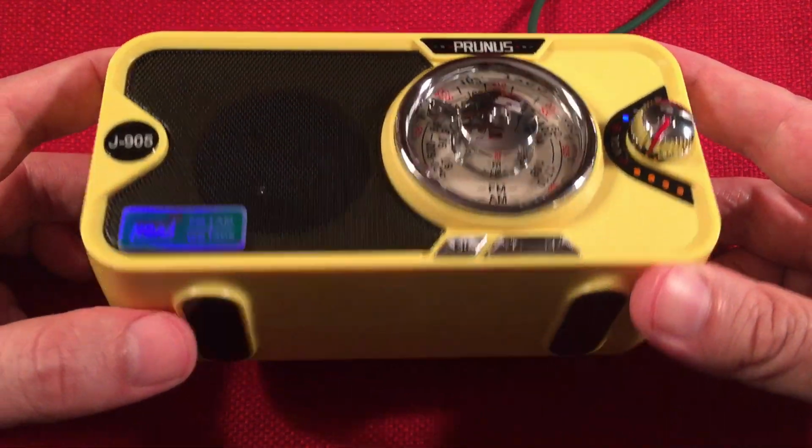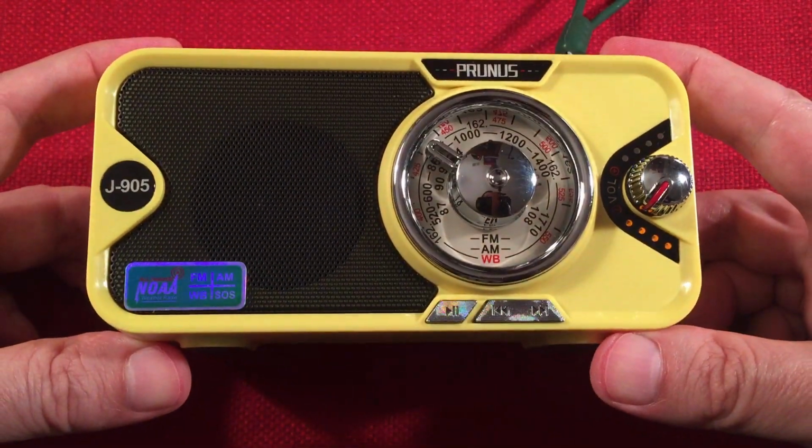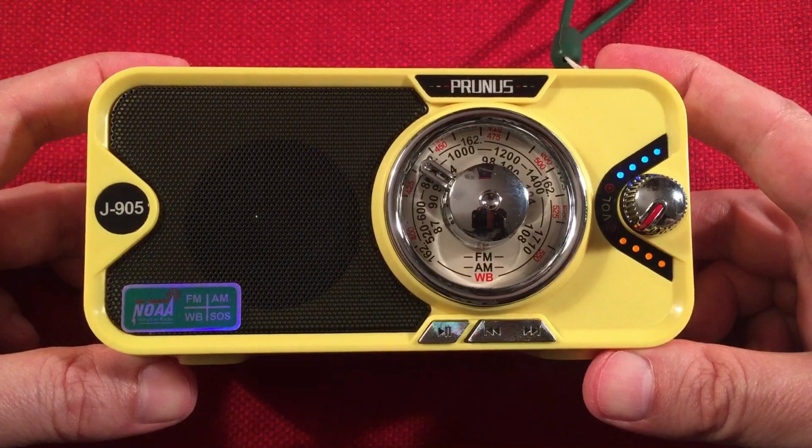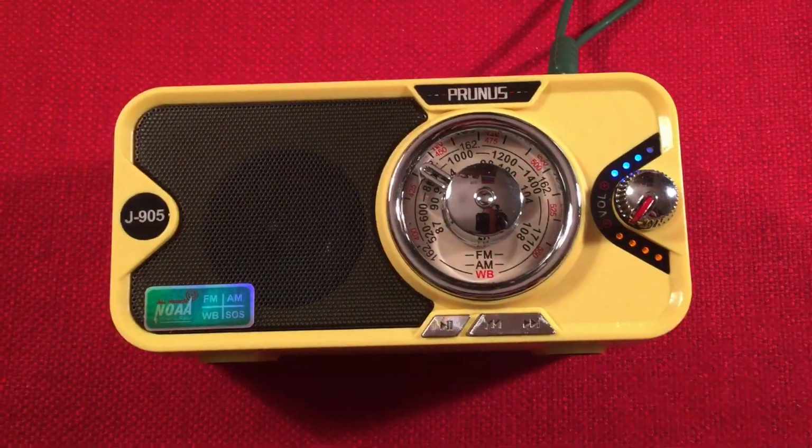Okay, it's more of a tabletop radio. It's cool how they made it. It's nice and wide. Nice big rubber feet on the bottom there. It's cool. So we're going to go over features of this radio before, actually, you know what? We're going to do a size comparison. Yeah, I love those. Let me bring this up a little bit.